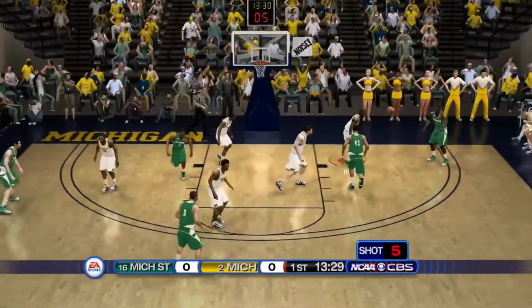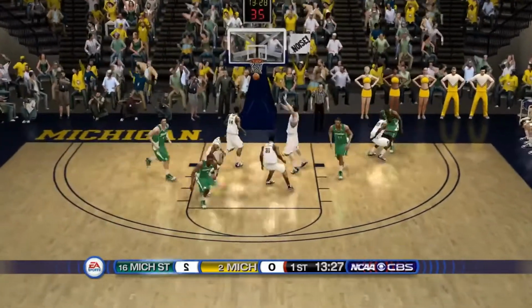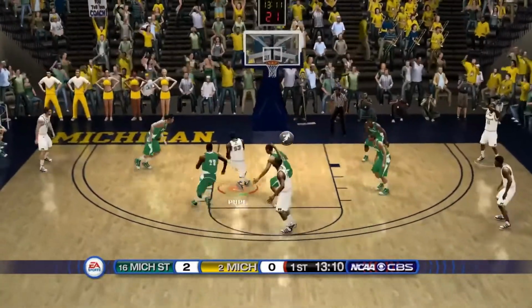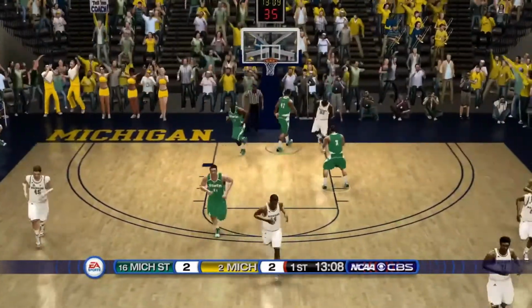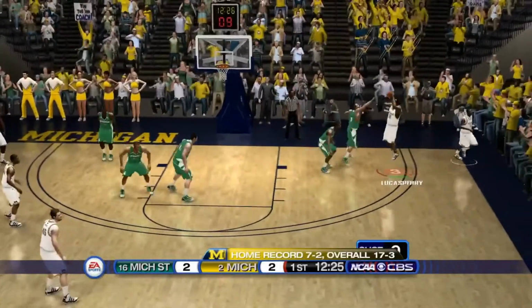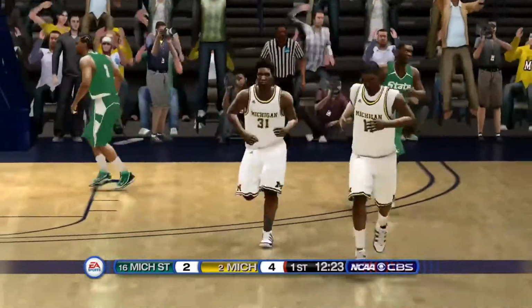Here's number 3 with it. Shot clock winding down. That is a mid-range jump shot. It's good. Pick and roll. Here is Richard Pope all the way with the slam. It's a tie game. Benton passes over to Lucas Perry. The jump shot's good.